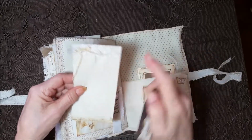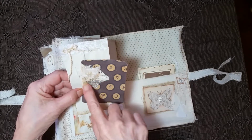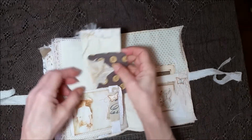It's got some fuzzies and a little gold bow. And that's got book page and some crochet doily and some cheesecloth and a little tiny mini pearl. Mini pearl, get it? Get it?